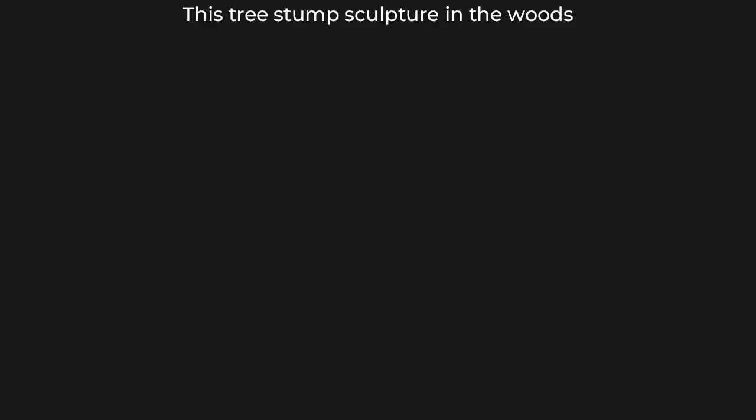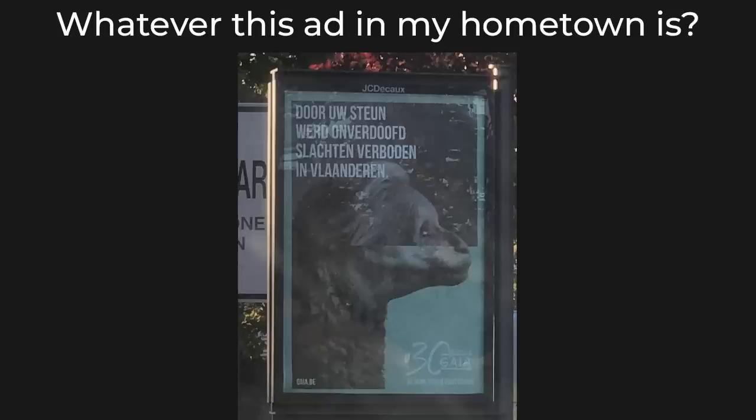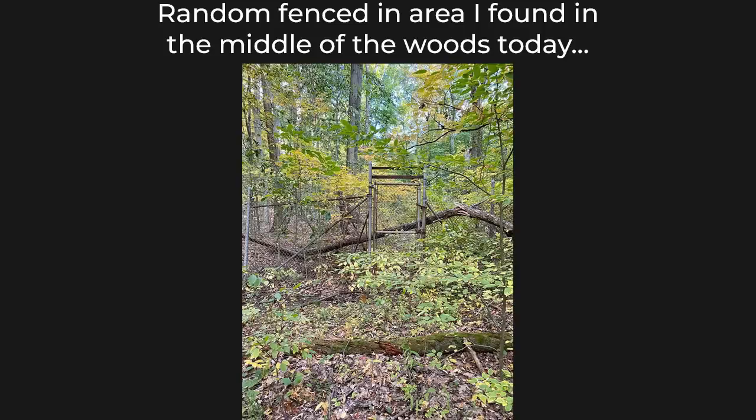This tree stump sculpture in the woods. Whatever this ad in my hometown is. Random fenced in area I found in the middle of the woods today. Whatever type of haircut this is.